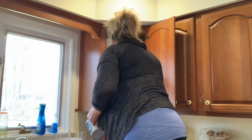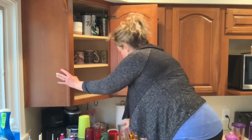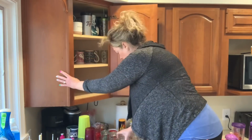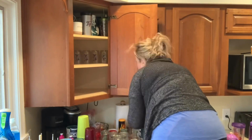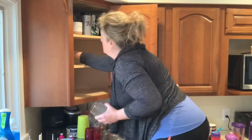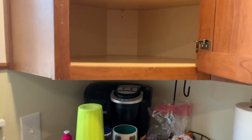It seems like I'm forever in the kitchen because I have so many cupboards and cabinets, which again, I'm so incredibly grateful for, because in our first house that we lived in for 17 years, I hardly had any kitchen cupboards. I had no storage in that house. So I'm so incredibly grateful for the kitchen I have now.